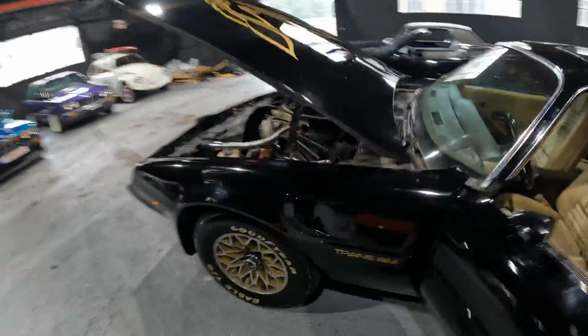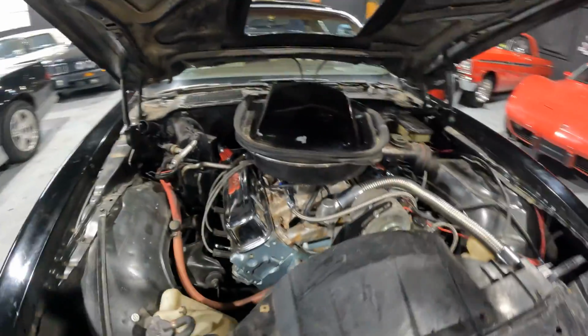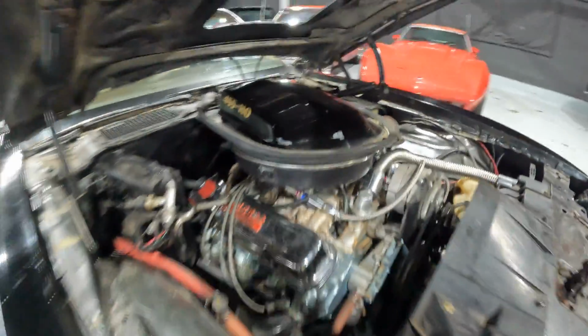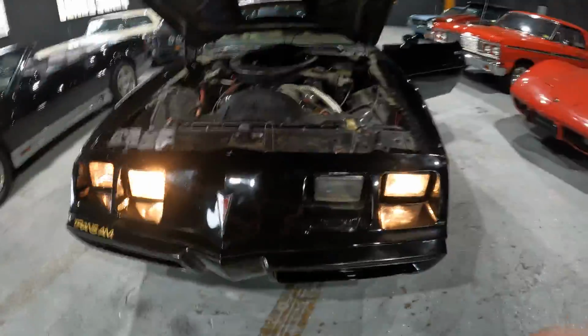Not a perfect car by any means, but it's got the potential, guys. Engine sounds real good. Lights work. This one's out.